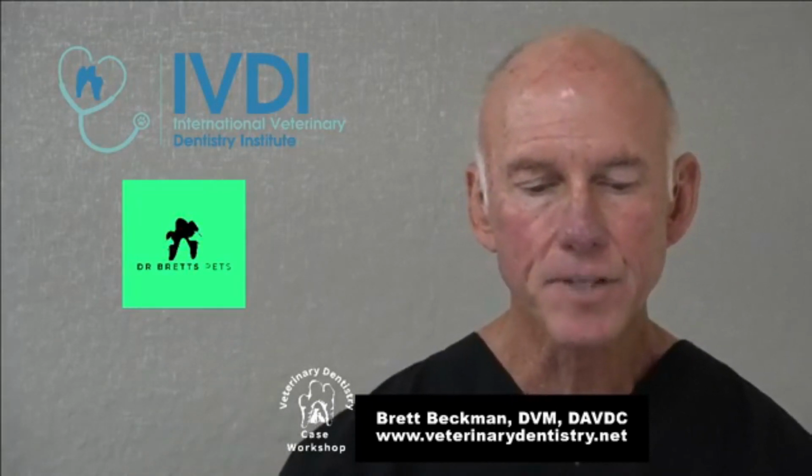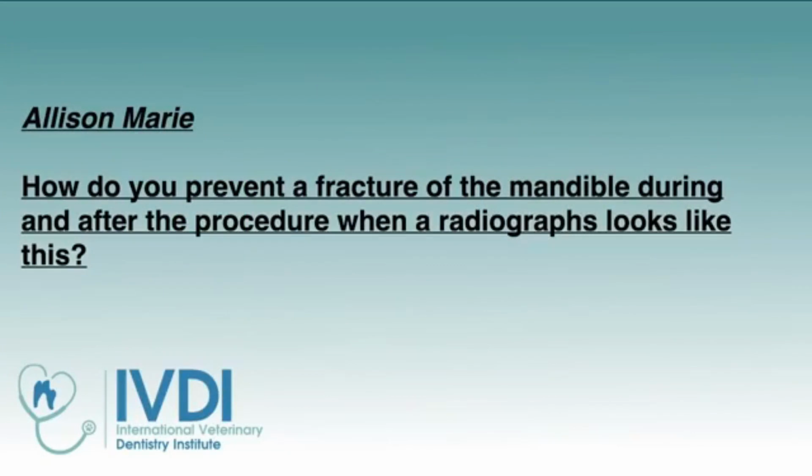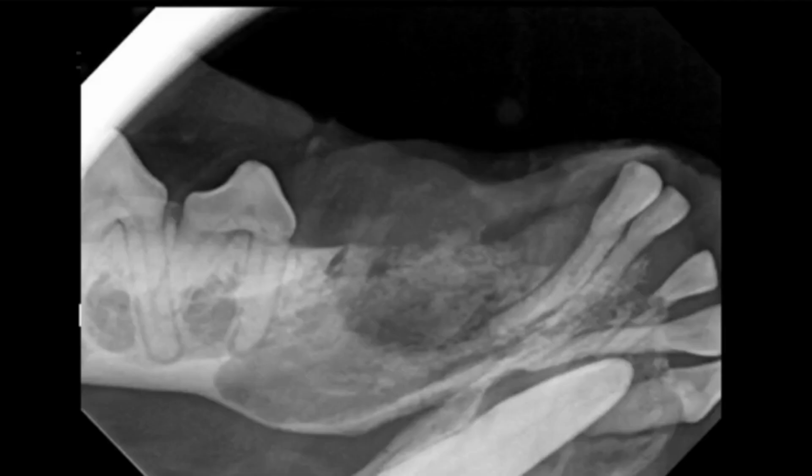So how do you prevent a fracture of the mandible during and after the procedure when you have a radiograph where the tooth is compromised, or the bone's compromised significantly around that tooth root. And Allison Marie asked that question. And so when you've got that situation where you've got a really significant decrease in bone, which would happen if you had a tooth that was partially erupted, that had a cyst in it. And if you're watching on YouTube or you're watching live here in the workshop, that is the radiograph that I've just described, where you've got significant bone destruction and there's very little bone left there.